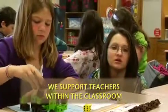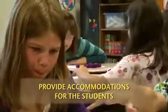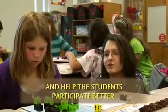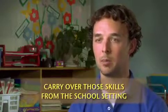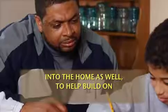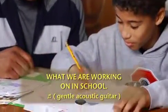We support teachers within the classroom to help them make modifications, provide accommodations for the students, and help the students participate better. And then we work with parents to help carry over those skills from the school setting into the home as well, to help build on what we're working on in school.